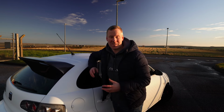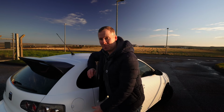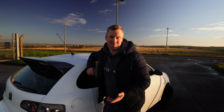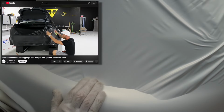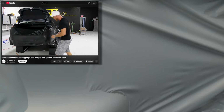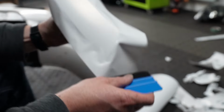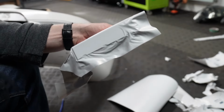So fast forward a few days after the Golspie show, I've been now thoroughly watching loads of YouTube videos on doing rear bumpers, especially ones from CK Wraps. Techniques they shared on their YouTube channel definitely helped me apply the vinyl way better the second time around. Still not brilliant, but the main thing is there was no holes this time. I also quickly wrapped the wee fiddly components of the front bumper. The front bumper itself I wrapped off camera in case it went wrong.